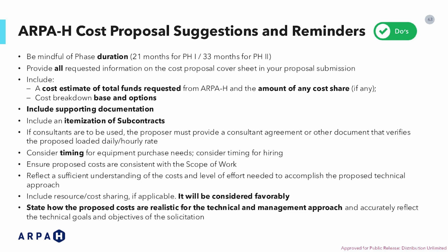The other thing we'd like you to keep in mind is do include all information relevant to your cost proposal, because if you do not include everything, it will hold up award.